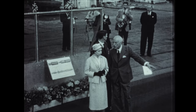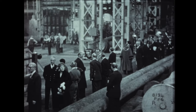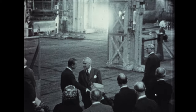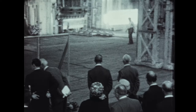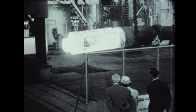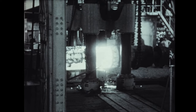The Queen stands behind a perspex screen to shield her from the intense heat which will be given off when this shaft comes out of the furnace and onto the press. It's a big drum shaft for the winding gear of a coal mine and is made from a 40-ton ingot. It's at a temperature of about 1200 degrees centigrade. The Prince has just gone over to the other side of the press where he can watch the controls.